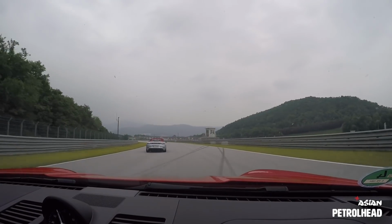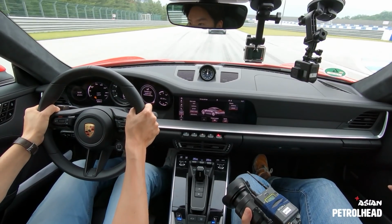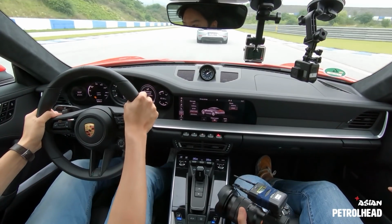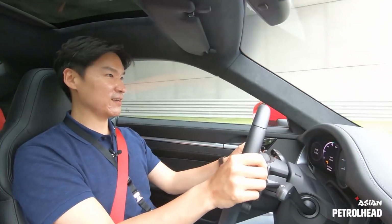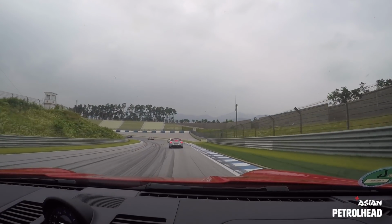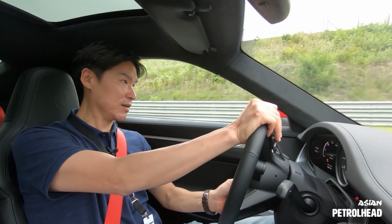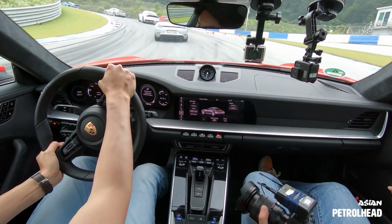Very lovely engine, and it's making a very loud, deep noise, and brakes are all still doing a phenomenal job. It's got 6 pistons up front, 4 at the back, just giving me the stopping power when duty calls, and very, very lovely. And just like any other 911, it still retains that 911 DNA. It's got that flat 6 located at the rear. Look. And the flat 6 is just pushing down all the weight on the rear wheels.